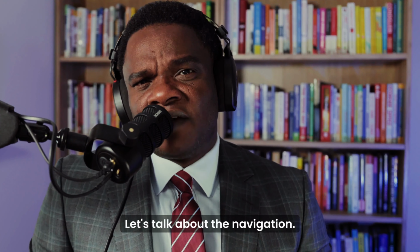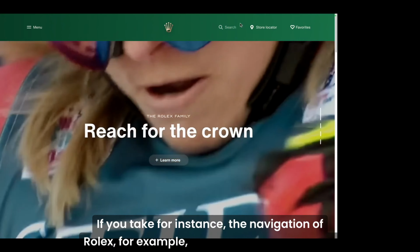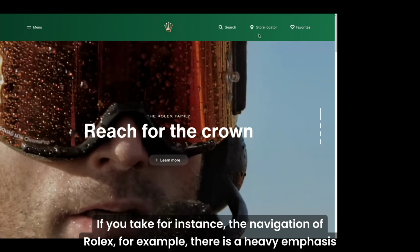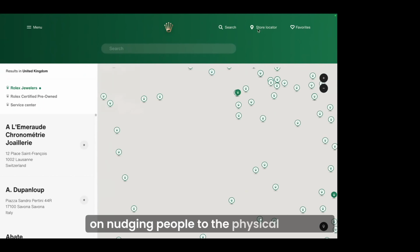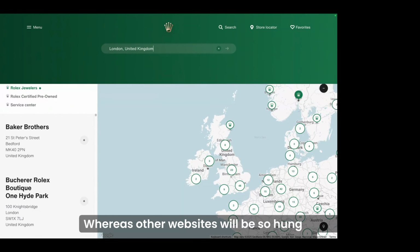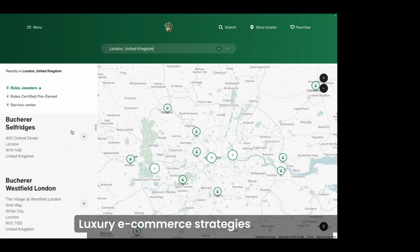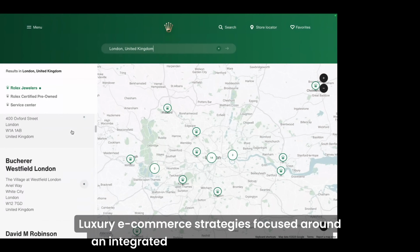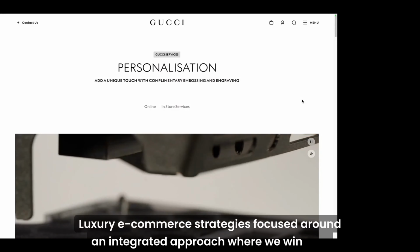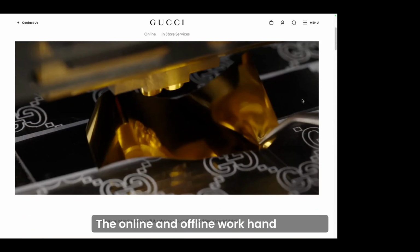Let's talk about the navigation. If you take, for instance, the navigation of Rolex, there is a heavy emphasis on nudging people to the physical location. Whereas other websites will be so hung up on converting on the website. Luxury e-commerce strategies focus on an integrated approach where we win as a team. The online and the offline work hand in hand.